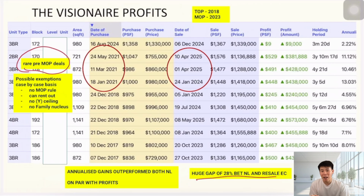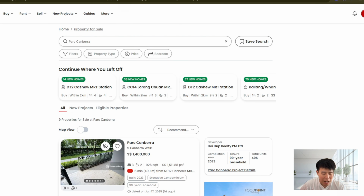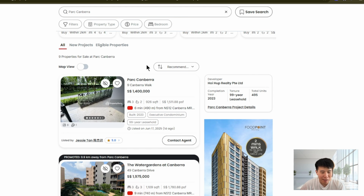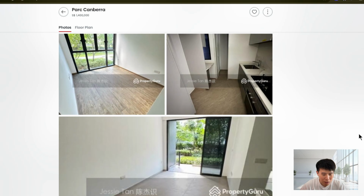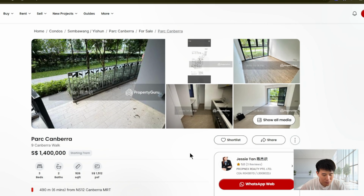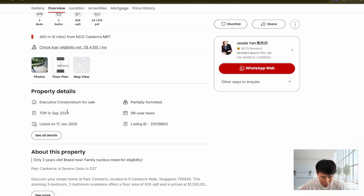And now let's take a live look at what are the listings available for Park Canberra. Okay, so right now we can see this is at PropertyGuru and then I search for Park Canberra. So right now, based on these listings available, right, we have 9 properties on sale. And you can see the first one over here, we got a ground floor unit, 926 square feet at $1,500 per square feet asking. And this is at 1.4 million. Let's take a look at the listing. Then you can see over here, they got a brand new TOP project unit. And you see based on the description, they say TOP in 2023. So this one only about 2 years, they haven't fulfilled the MOP period.